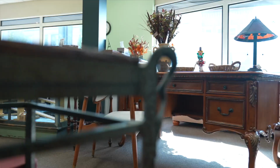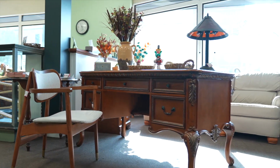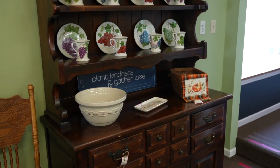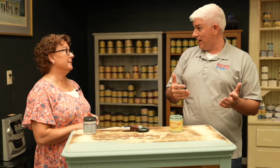Now, another thing too, you guys actually can look for pieces for people as well. So if they have something in mind, you can actually try and find it for them. The other part is too, if they already have a piece that they'd like to have refinished, you guys can do that for them. Yeah, we do custom painting and we do custom refinishing. Okay, and if they find an item in here even that they might want to have refinished, you guys can do some of that in-house as well, right?